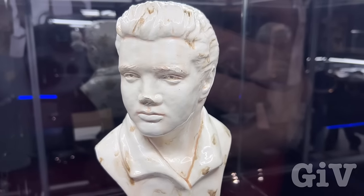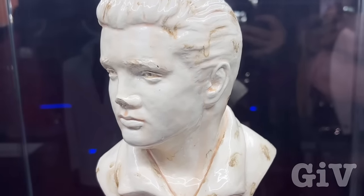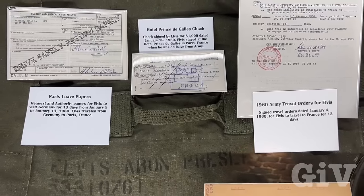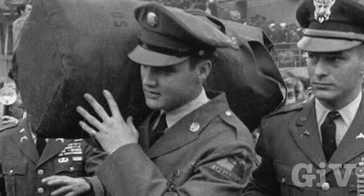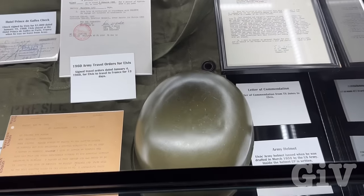A fan gifted Elvis this bus and he had it in his living room. The nose is broken. This is insane, man. Elvis's duffel bag. And his military helmet.